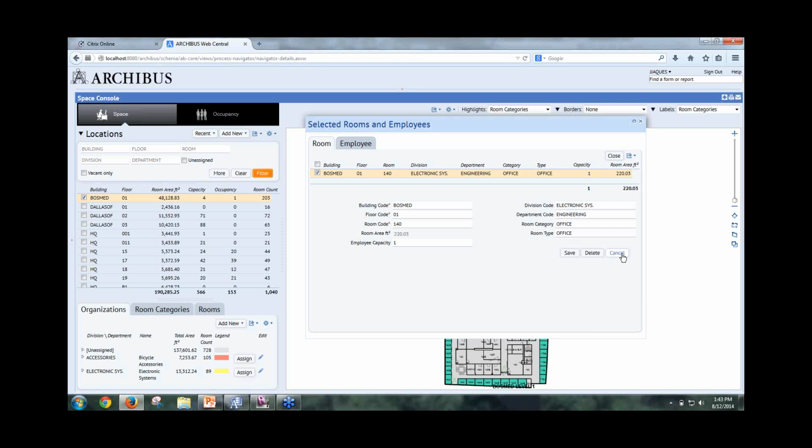Okay, great. Somebody's asking which version of ARCHIBUS and Revit you are running on the demo today? I'm running version 21.2 of ARCHIBUS and Web Central, and I'm using Revit 2012. I think 13 and 14 are also compatible with version 21.2 of Web Central.